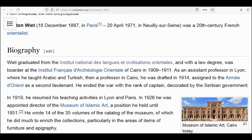In 1919, he assumed his teaching activities in Lyon and Paris. In 1926, he was appointed director of the Museum of Islamic Art, a position he held until 1951. He wrote 14 of the 35 volumes of the catalog of the museum, of which he did much to enrich the collections, particularly in the areas of furniture and epigraphy. So we will find the same things, not just in Cairo, not just in Europe, but in other places. We are going to find many of these museums of Islamic art opened by the Europeans in Cairo, managed by the Europeans, and many other things.